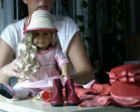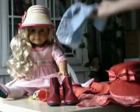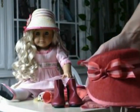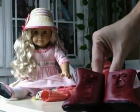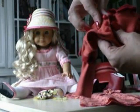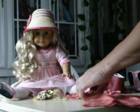So let's get a closer look over here. There is her dress, her blue dress. Beautifully tailored and made. These shoes. Her traveling hat. Her traveling boots. Her traveling spencer. And I just showed you the three buttons, but it's velcroed. Very well made. It could have used some lining, but nevertheless, it's perfectly made.